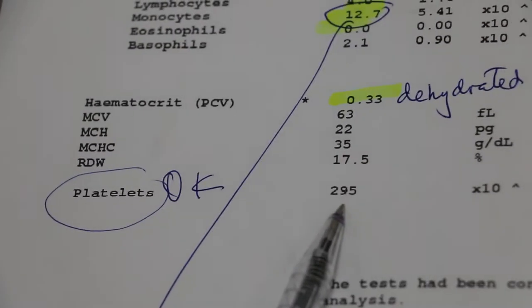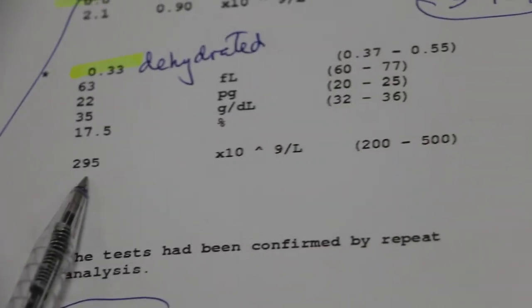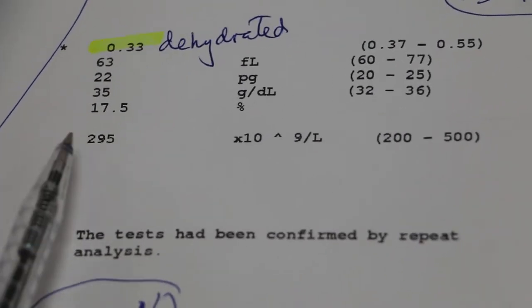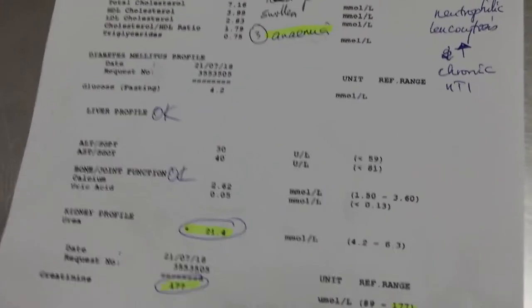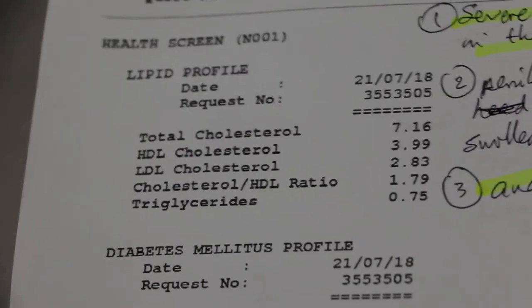Now the platelets are okay, which is a good sign, because if the platelets are low, then there will be a case of septicemia. So this old dog, whom I've seen since a puppy 12 years ago, has a better chance of survival if the platelets are okay. Now we go further to the other part of the blood test. What we want to see is the cholesterol. We don't mention much because it is normal, and the dog is actually very thin.